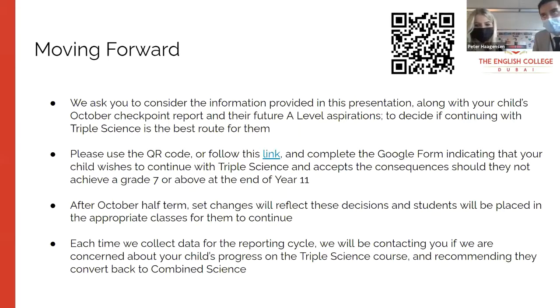Unfortunately, because the timetable is set and it's running, there is no opportunity for a student to drop one of their other options, because they would have those 3 lessons a week with no teacher. And we can't just have a student walking around the school for 3 hours a week with nothing to do. And we can't provide any additional science lessons because our timetables are completely full with everything else as well.